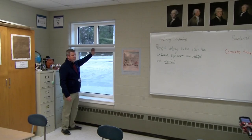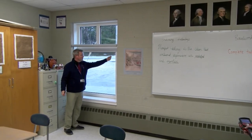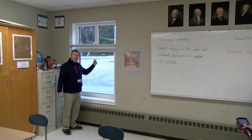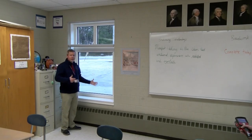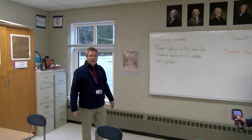So the windows that were in here were wood framed, original to the building. A lot of the seals in the windows had failed, and we were able to upgrade them to a triple glazed, highly efficient window, and that helped to button up the envelope of the building. And now there are two issues that are left in the school that we need to address.